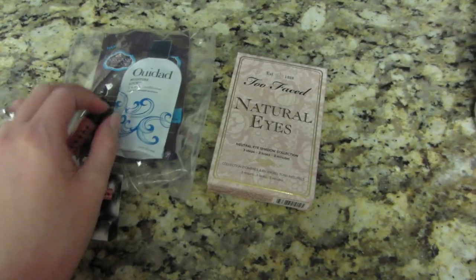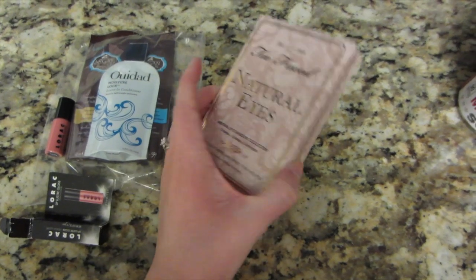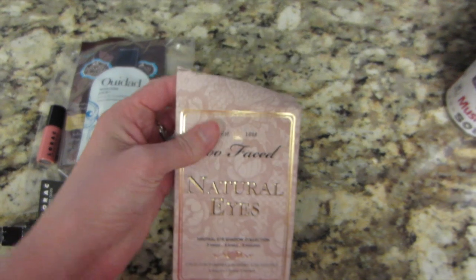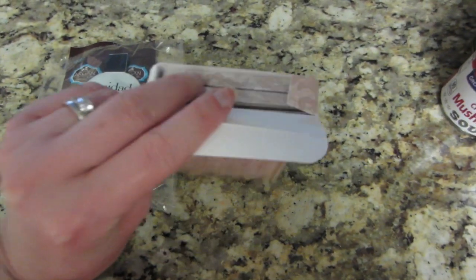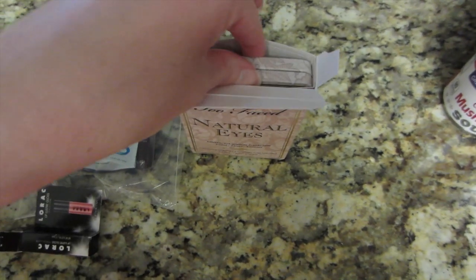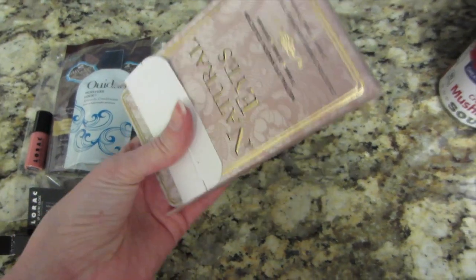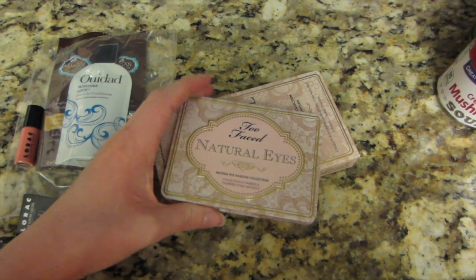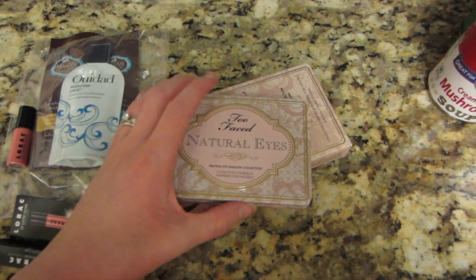So I got that. And then I got the Too Faced Natural Eye Palette. When I ordered, like I said, there was free shipping and a 20% off coupon. I think I paid $28 for this is what it ended up being since I couldn't get my other products. If I can get it out with one hand. Oh, I can. So I've been wanting this palette for quite a while. I've actually never tried any Too Faced products.